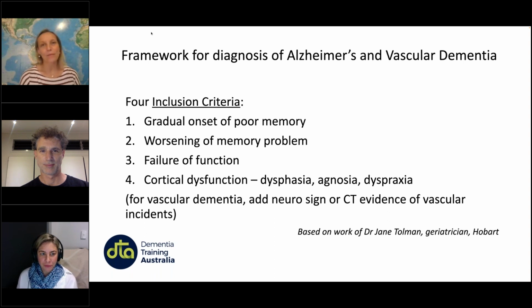Certainly. So we've been predominantly talking about Alzheimer's and vascular dementia. A lot of what we covered tonight will also be pertinent to the other subtypes of dementia. But in Alzheimer's and vascular, essentially, we need to have evidence of a change in memory, which is worsening over a longer period of time, so a gradual onset. In addition to that, for a dementia diagnosis, you also need to be able to show some failure in function, which is that ability to perform activities of daily living. So to show that there has been a clear change in capability in things, as Pete said, like the cooking and the cleaning and the shopping, etc.